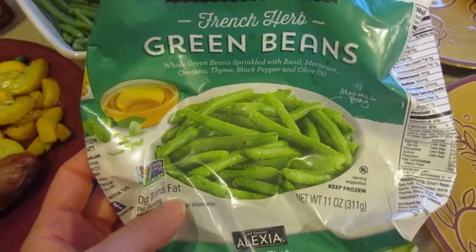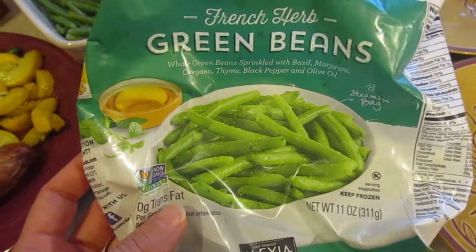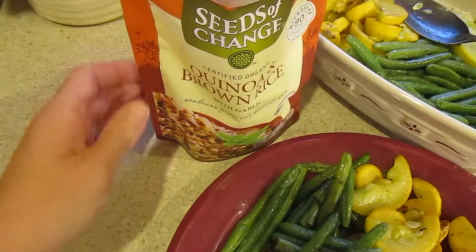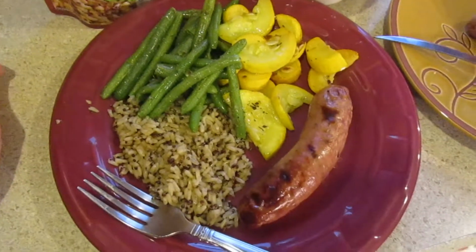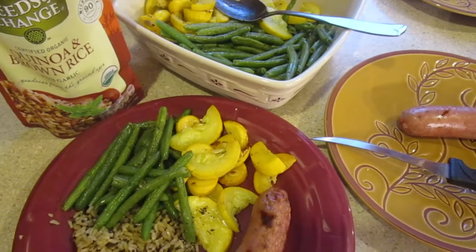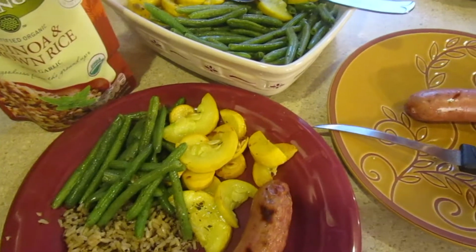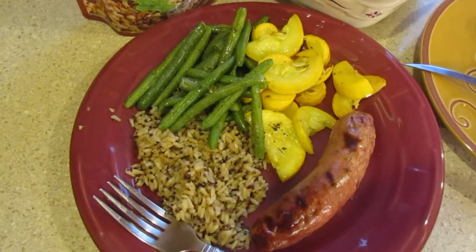These are the Alexa green beans. They're a nice go-to frozen vegetable when we're in a hurry. And that's the quinoa brown rice mix I was talking about. So it's a pretty simple dinner tonight because, like I said, we just got in at like 1:30 in the morning, and we've been around all day unpacking and adjusting, and this is what we're going to be eating tonight.